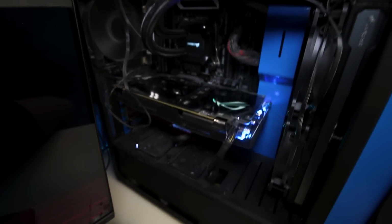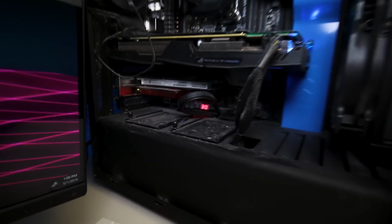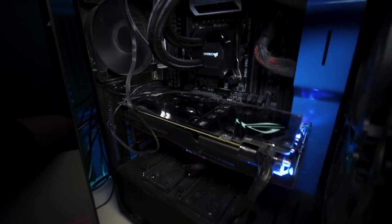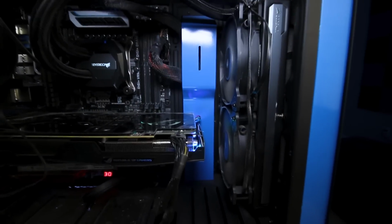Last but not least, we have my gaming PC. Gonna leave the full specs down below, but in summary, I have an Intel i7 6850K processor, GTX 1070 graphics card, Asus X99-A motherboard, and 16GB of RAM. And that is it for the room tour. Hopefully I didn't miss anything.